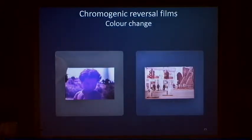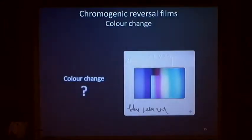So if in these images we have an identified object of reality, it may be quite easy to say if we are having color change. In these images, for example, one of the images of Slides de Cavalete I showed you before, it may be quite difficult to say if there is color change occurring.